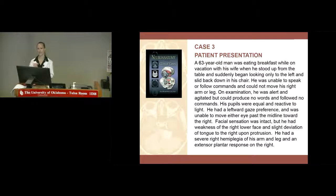Okay, so again, do we have a gaze preference? Yes. He can look to the left. What side is his body weak? Right. Okay, so what do we call that? Right way eyes.